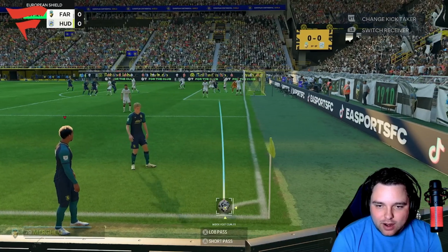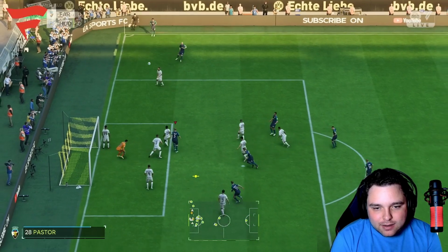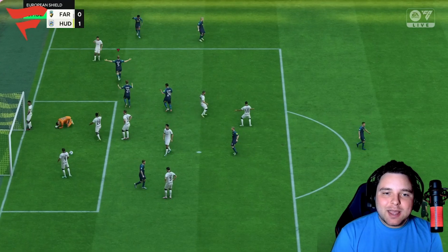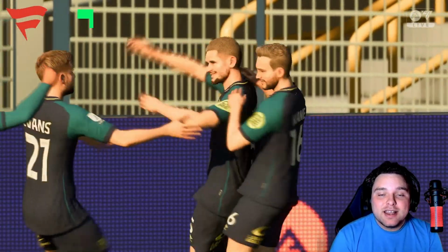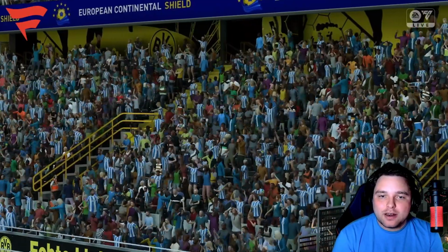It looks like they are actually all over him inside the box. Halik is there. He's an absolute beast. 2 games, 3 goals. It is just preseason. But this Halik guy, if I'm saying his name right, is an absolute beast inside the box when it comes to corner kicks. Let's see the replay on this one.